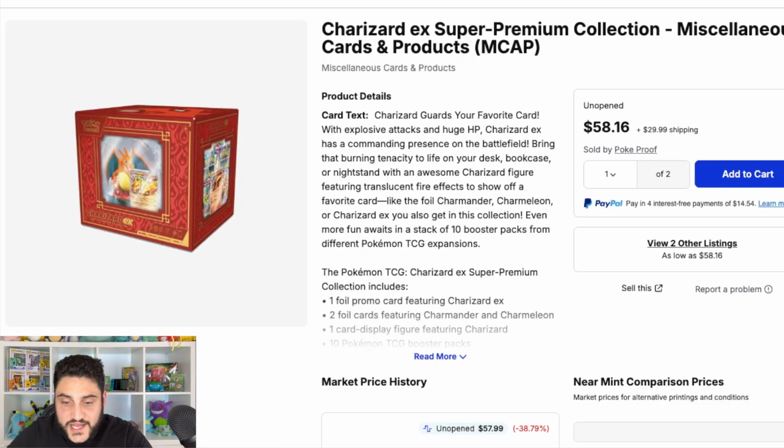And the next one is a little bit of a different one. I decided to go with something a little bit different, and I thought that it's something that we should really talk about. It's this Charizard EX Super Premium Collection Box. And there's a reason why I wanted to add this one to the collection, and it takes, of course, the number 3 spot.